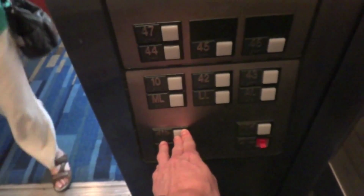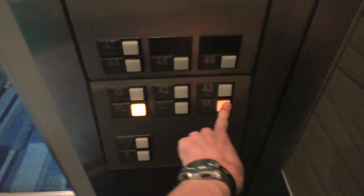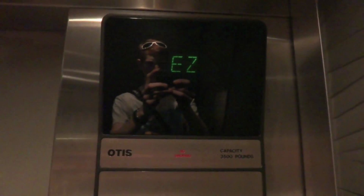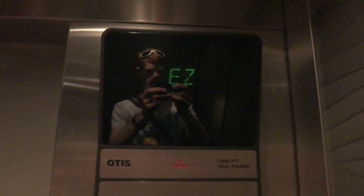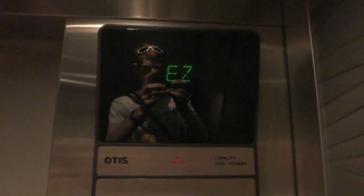Going down? Which one are you going to? Take my pictures that come in. Which one are you going to? I'm going to A. All right. Thank you. Oh, these relay controls. Let's go to Series 1. Rock and roll. This could be a little more fancier. What's that beeping sound? I have no idea.